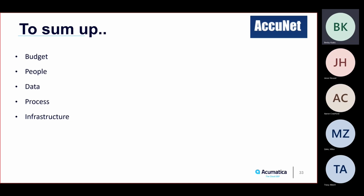It's not like an upgrade. So you want to make sure you have a good budget. And when we're talking about people, it starts at the top and you work your way down and include as many people as you can within reason in the implementation and in the selection process.